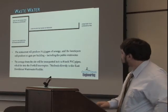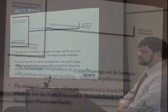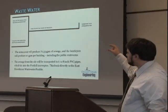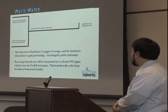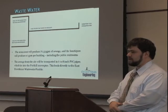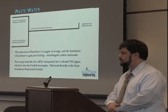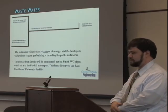Our wastewater system, as I mentioned before: the restaurant will produce 76.33 gallons per minute, and both the boutiques and the outdoor restaurant, both the top one and the future one, will each produce around 10 gallons per minute. To convey this, we use 6-inch pipes from the boutiques and the restaurant into an 8-inch main, which connects into the interceptor pipe.